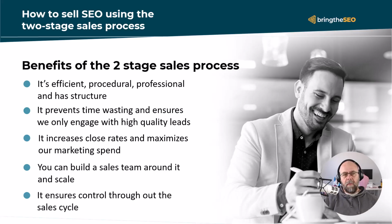Now let's take a look at some of the benefits of the two-stage sales process. Firstly, it's efficient, procedural, professional, and most importantly of all, it has structure. Secondly, it prevents time wasting and ensures we only engage with high-quality leads. Next, it increases close rates and maximizes our marketing spend. We don't want to be spending a fortune on paid ads, for instance, and then not have a sales process in place. You're just going to waste an enormous amount of time and money.